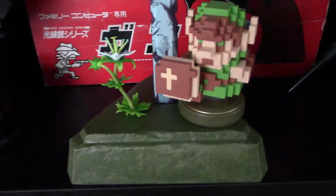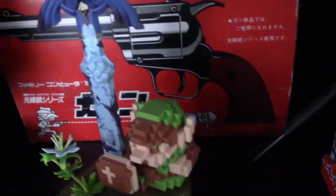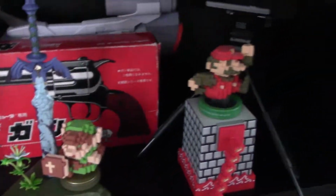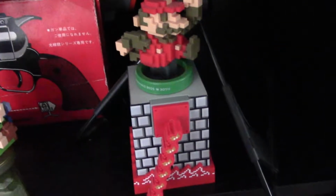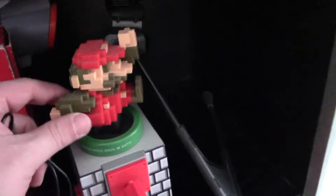And then I have a 30th anniversary 8-bit Link amiibo, and of course the Master Sword statue that came with the Master Edition for Breath of the Wild. And we have over here another Mario. It's a 30th anniversary amiibo, and he comes on this stand.